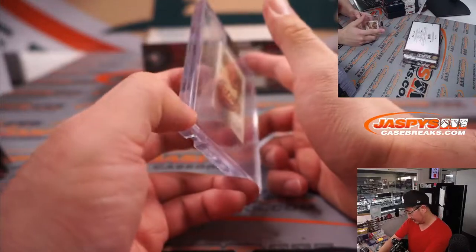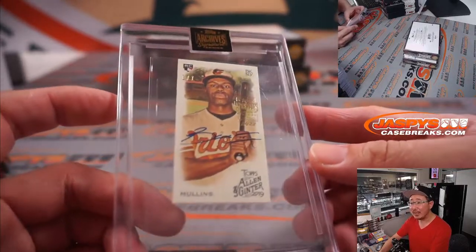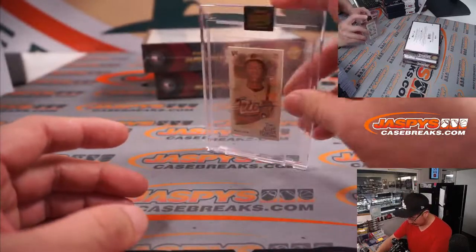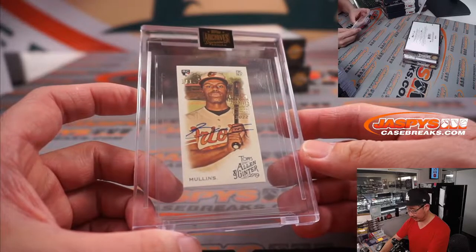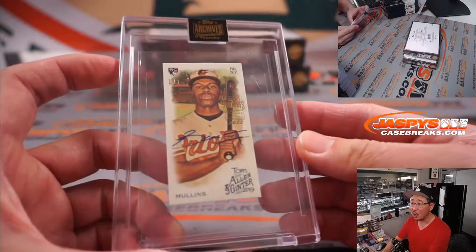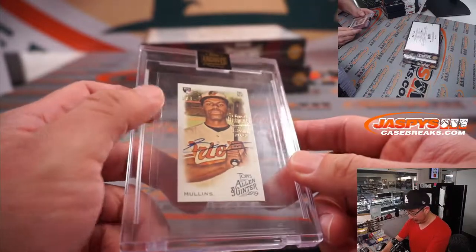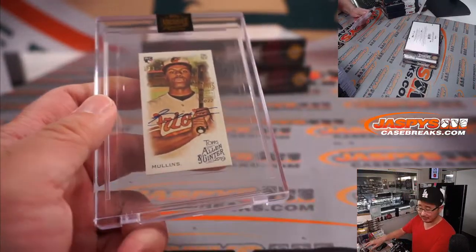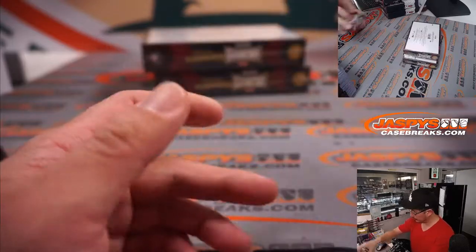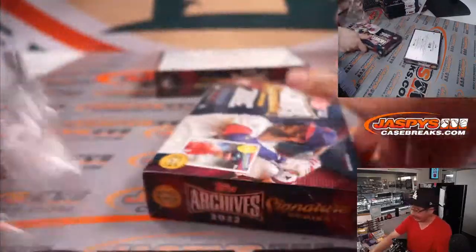Ooh, a mini in here, and that's a one of one, Cedric Mullins. From Allen and Ginter, mini autograph. The autograph right on the card is one of one right there. Let's straighten that out a little bit. There you go. It is inside like a little penny sleeve right here, so to protect the card. Nice, AL East, Robert. Great break for you. And out of fives and under, get the train whistle. All aboard the Big Hit Express. Woo woo! Two more to go. Yeah, AL East is killing it.